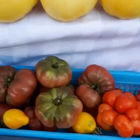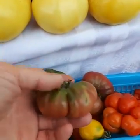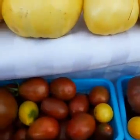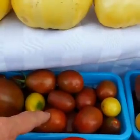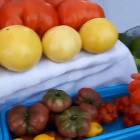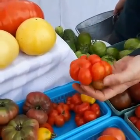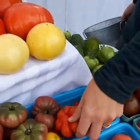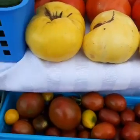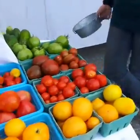Now, what are these guys here? Those guys are purple Cherokee, I think is what they're called. Delightful. And these ones are purple plum. And these ones are super, super rare. They're kind of weird looking. They're kind of like a cluster of grapes. You can just pull off a little chunk at a time. That's cool. Kind of hard to put on a sandwich, but there you go. They're more of a snacking tomato, sort of like these cherry tomatoes.